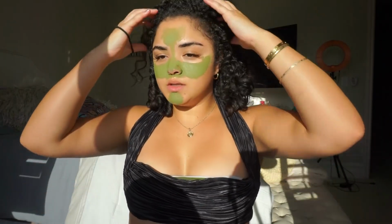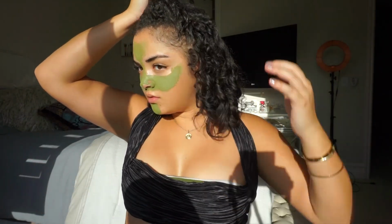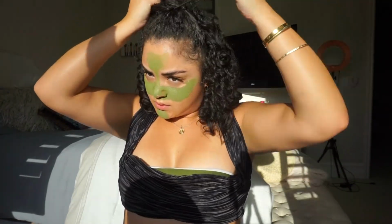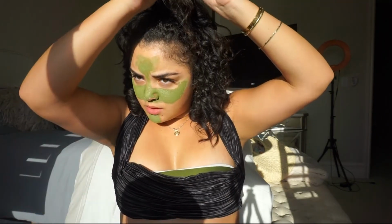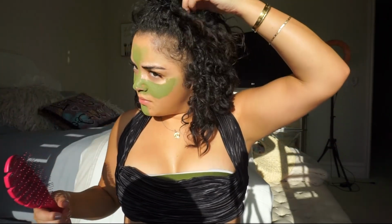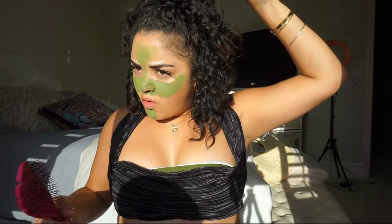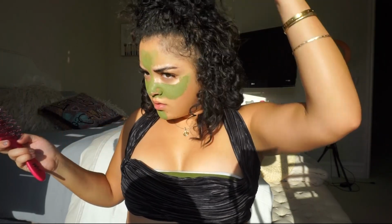So I'm just going to, you know me, messily section off my hair. In my video I separated it with my fingers, but I just wanted to see what it would look like if I brushed it out, and how that brushed out look would look.